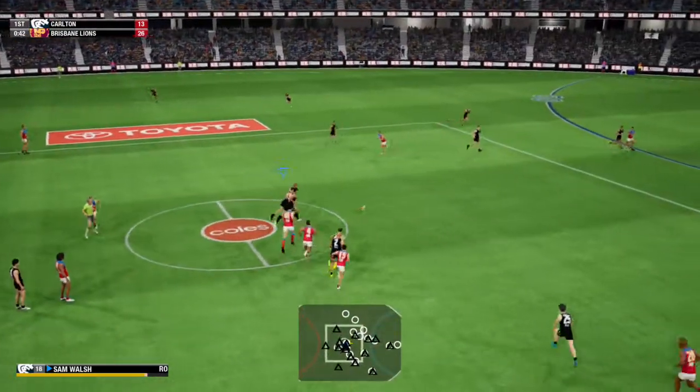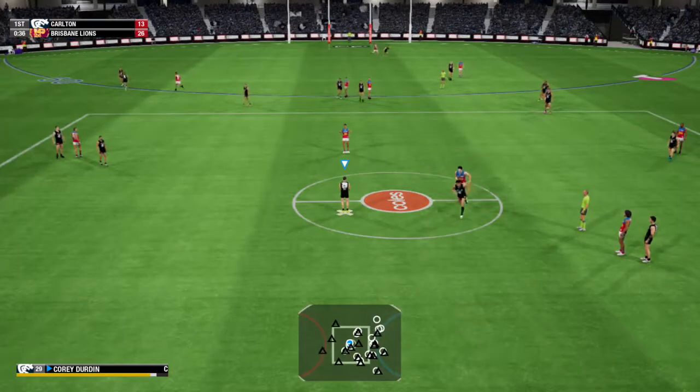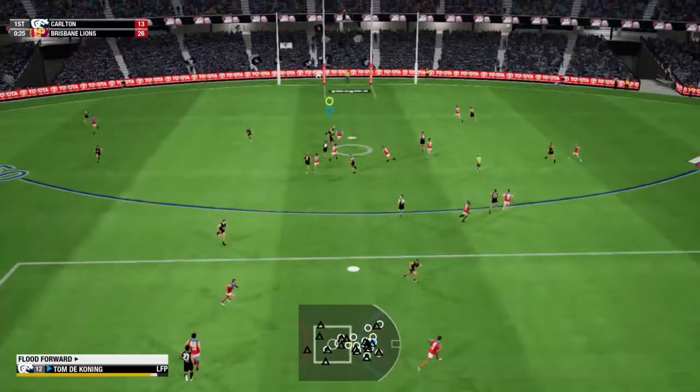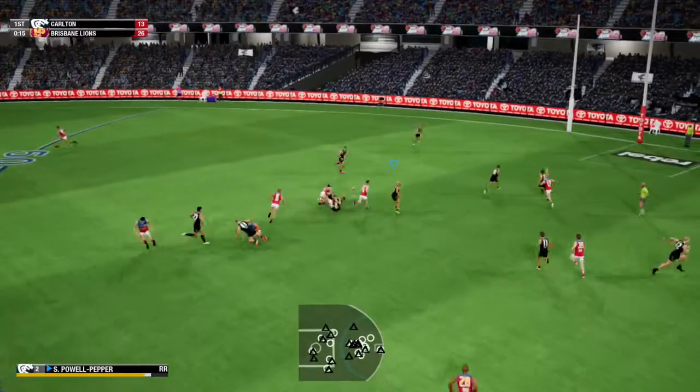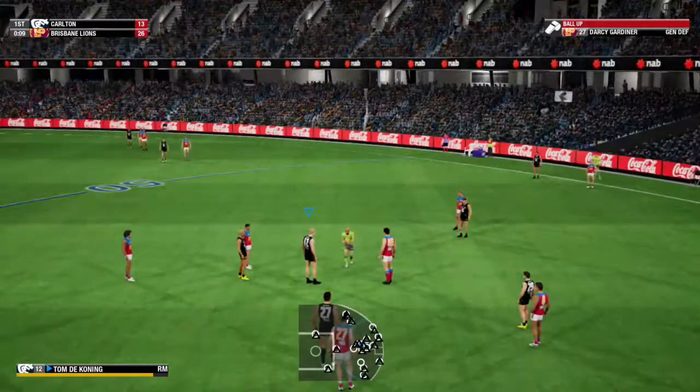Won the hit out. Smith throws the ball away. Tips it towards half forward. A race for the loose ball. Clean pick up by Fisher. Gathered by Gardner. Now we'll get a ball up.